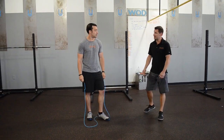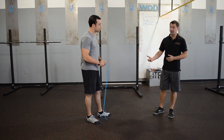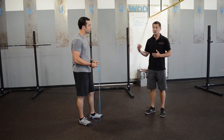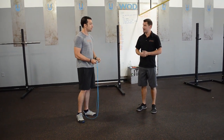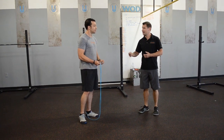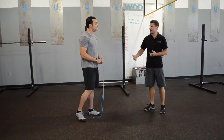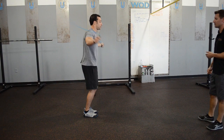So when we throw somebody into a double, they want to go ahead and try a double under. What I'll do is I'll tell them to kind of slow down their singles a little bit, because if somebody's racing through their singles, if you think about it, a double under is twice as fast as a single. So if I'm going really fast on my singles, it's going to be really hard to get that double spin. So slow down your singles a little bit, and you'll be able to get that double jump. So do a few singles, and then when you feel ready, just go ahead and hit that double under.